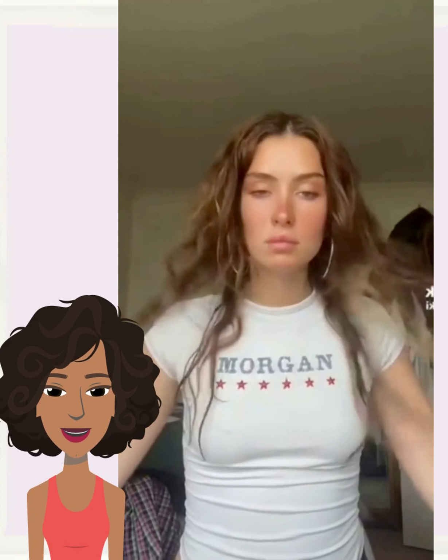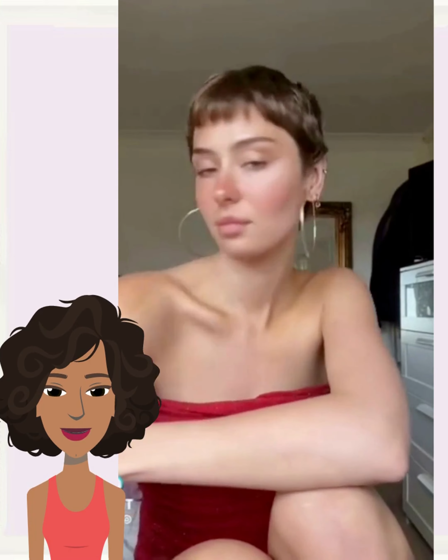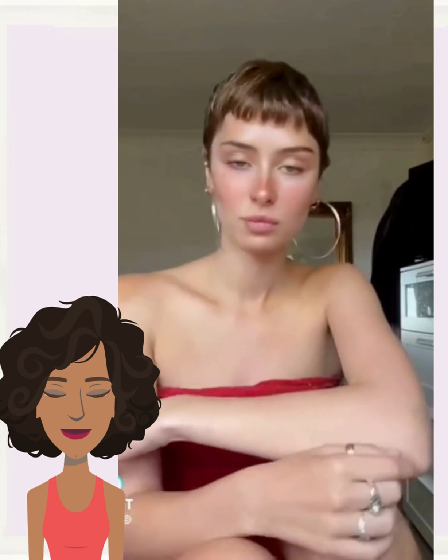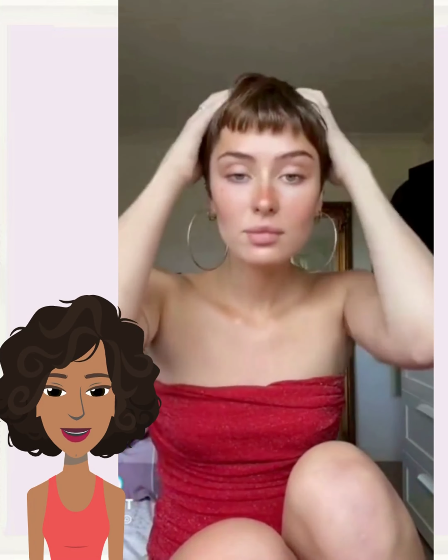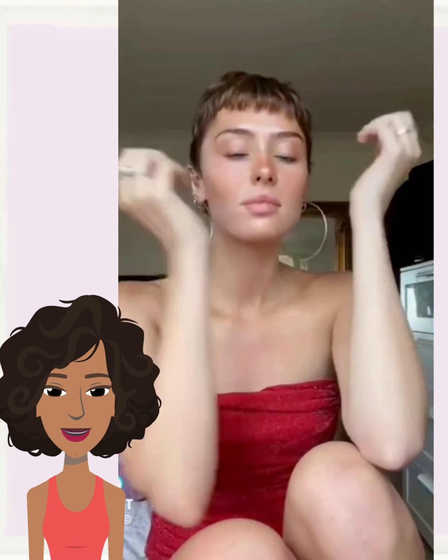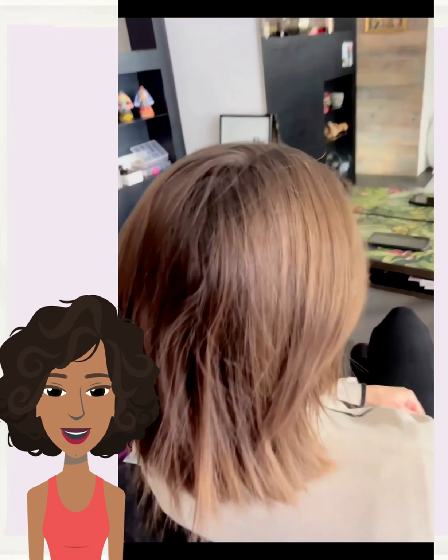So next up, we have someone also who has long curly hair. Ooh, wow, loving this baby pixie. This is so cute. Beautiful baby bangs going there in the front. This is giving like 60s mod style. Very chic and edgy.